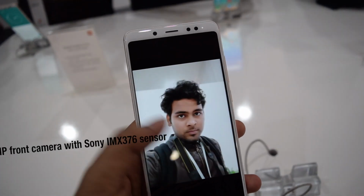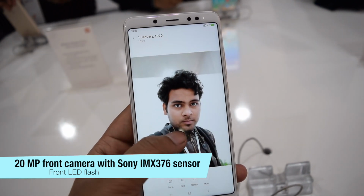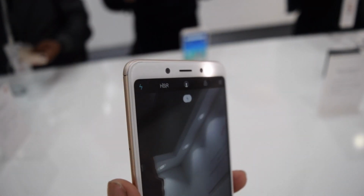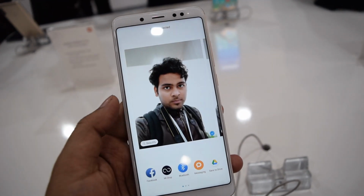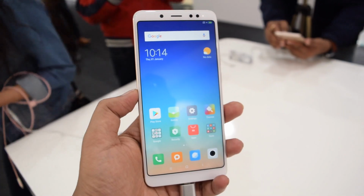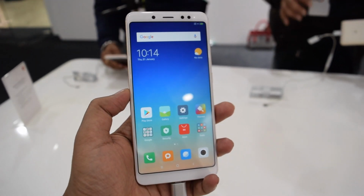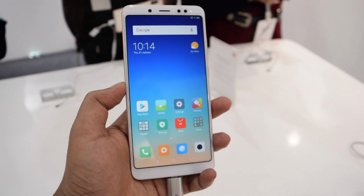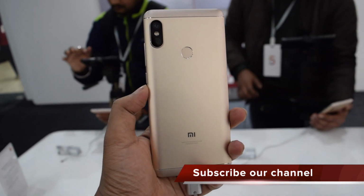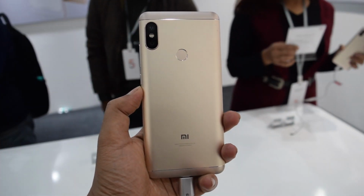At the front it has 20 megapixels front camera with Sony IMX376 sensor, f2.2 aperture and LED flash at the front. The front camera also captures portrait shots with software. The phone also supports face unlock that will be available via OTA update by the end of March. The phone has both fingerprint sensor and infrared sensor. It offers 4G with voice over LTE, Wi-Fi, Bluetooth 5, GPS and micro USB like connectivity options.